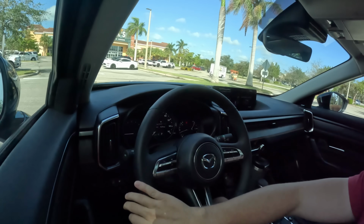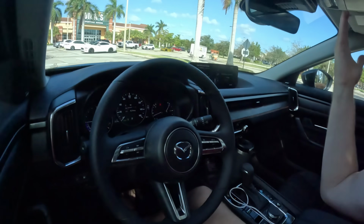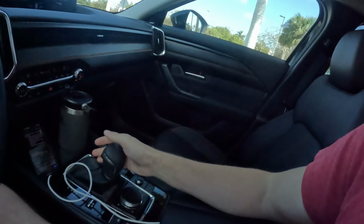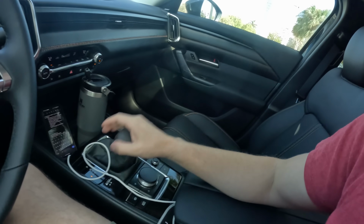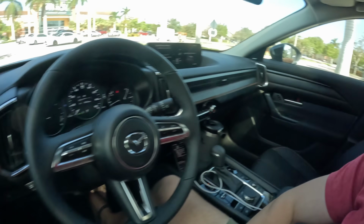I love this steering wheel. This steering wheel is amazing. It feels good. No paddle shifters, by the way. I mean, it's an eCVT, whatever. But supposedly, and I'll test this in my driving impressions, you can do some stepped gearing simulations.